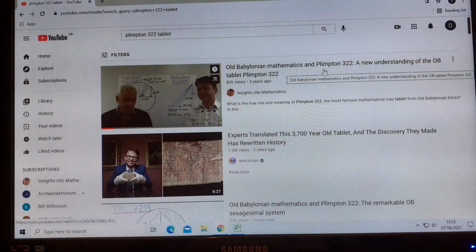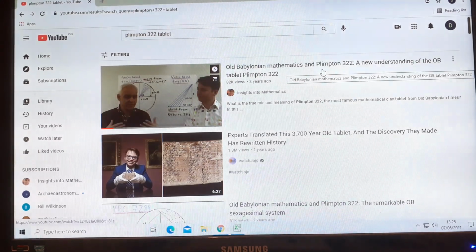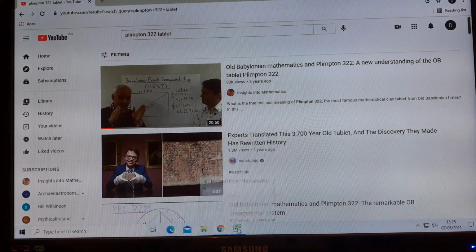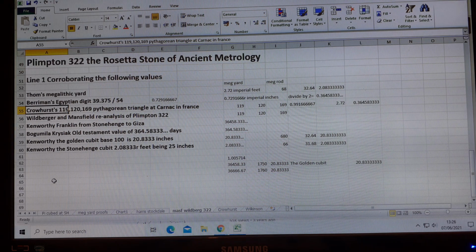But I'm also going to be able to corroborate their findings on line 1 of this tablet with a lot of the findings of other investigators. And this is what we're going to do. We're going to look at Thom's megalithic yard, because we can corroborate that value using line 1. And Berriman's Egyptian digit, which is the Egyptian metre of 39.375 inches divided by 54, and it's that number of inches. We've got Crowhurst's values that he's found at Carnac in France. The Pythagorean triangle 119, 120 and 169.